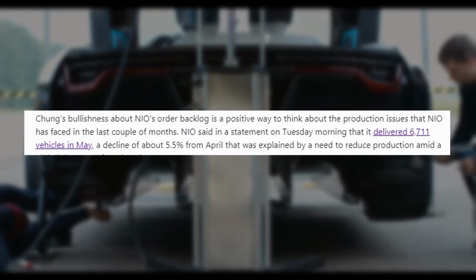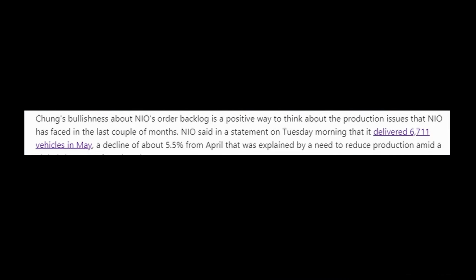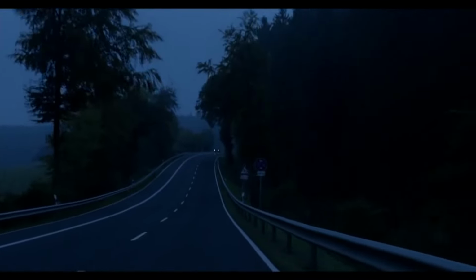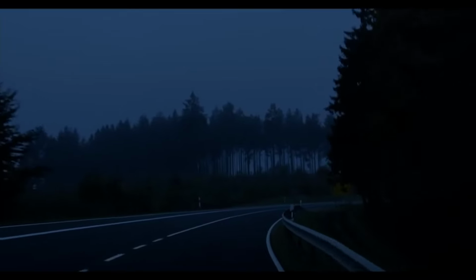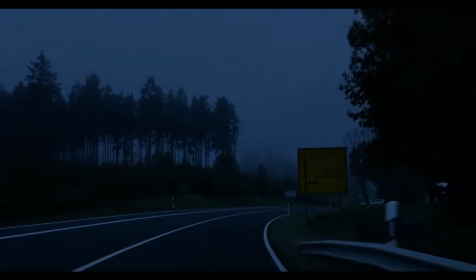Now for the deliveries that NIO actually put out in May, they said that they delivered 6,711 vehicles in May, which is actually a decline of about 5.5% from April. And this is because of the semiconductor shortage, which is still affecting a lot of EV companies. But the reason why people are responding positively is because this wasn't really a surprise.